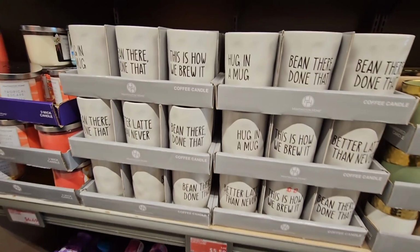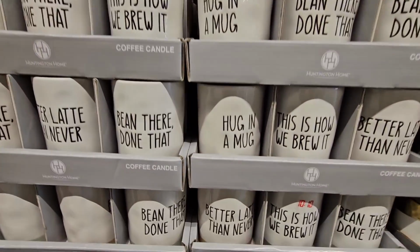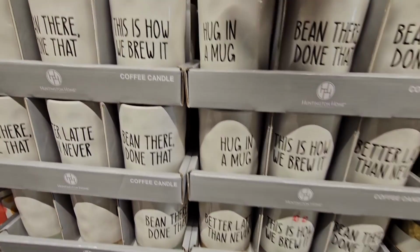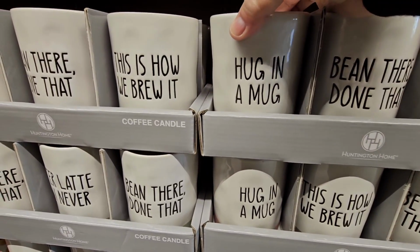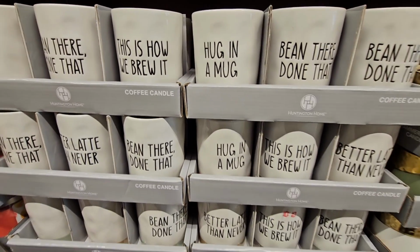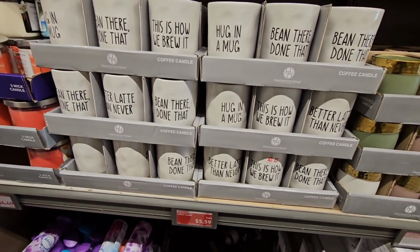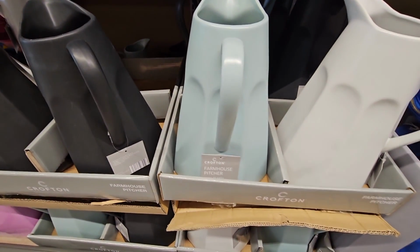I don't need any more, but now these have been here forever. $7.99. They finally are marking these down to $5.59. They're just not selling. I think it's because they're kind of like a Ray Dunn copy, and for some reason, yeah, it's just they were not the best sellers.